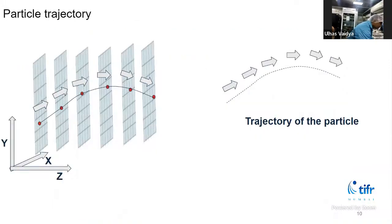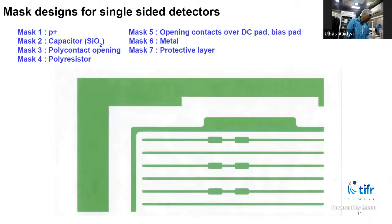Now we understood what's happening in our detector, and to make this detector we need a fab, as I told you. In the fab, we have to make the mask for this type of design. It's not straightforward. Just putting p-type and n-type together makes a diode, but for our purpose we have to make the mask in such a way as to make a perfect detector.